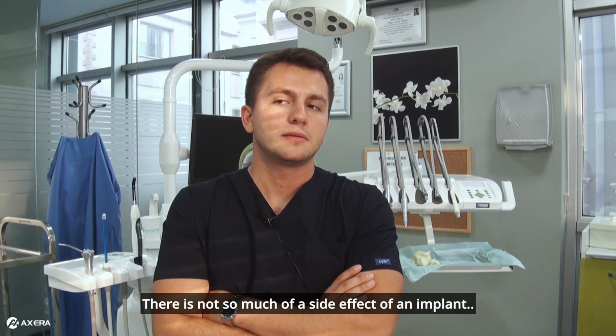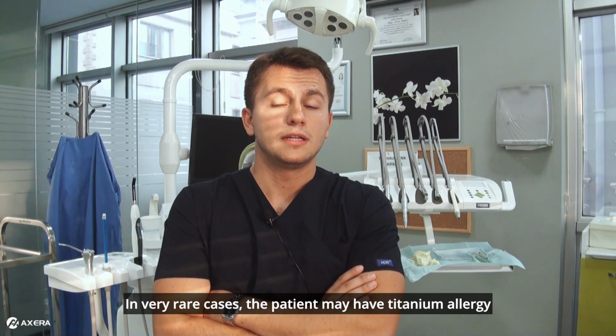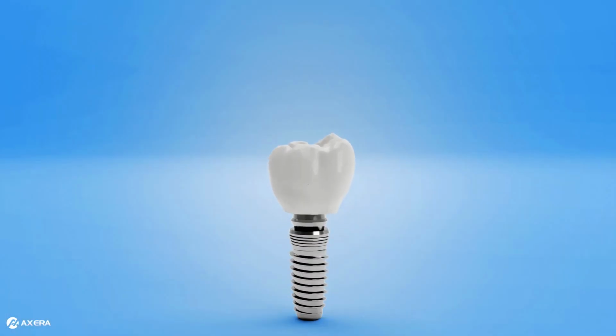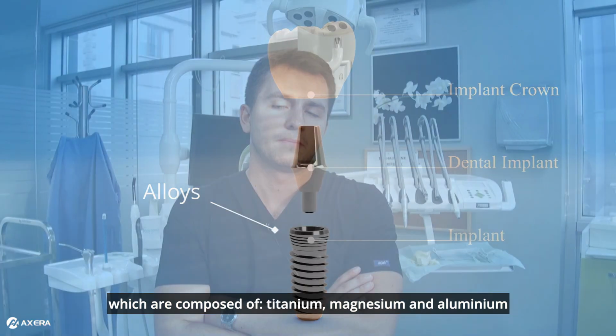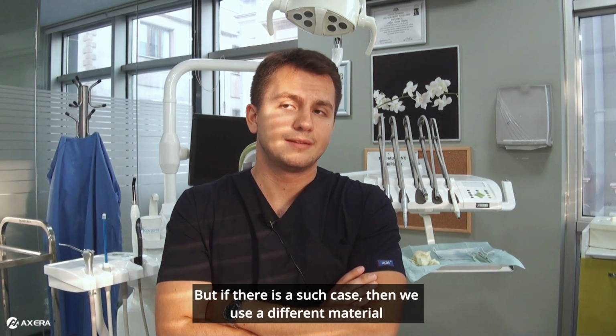There is not so much of a side effect of an implant. In very rare cases, the patient may have a titanium allergy, because the implants are usually made of alloys which are composed of titanium, vanadium and aluminum. But if there is such a case, we use a different material.